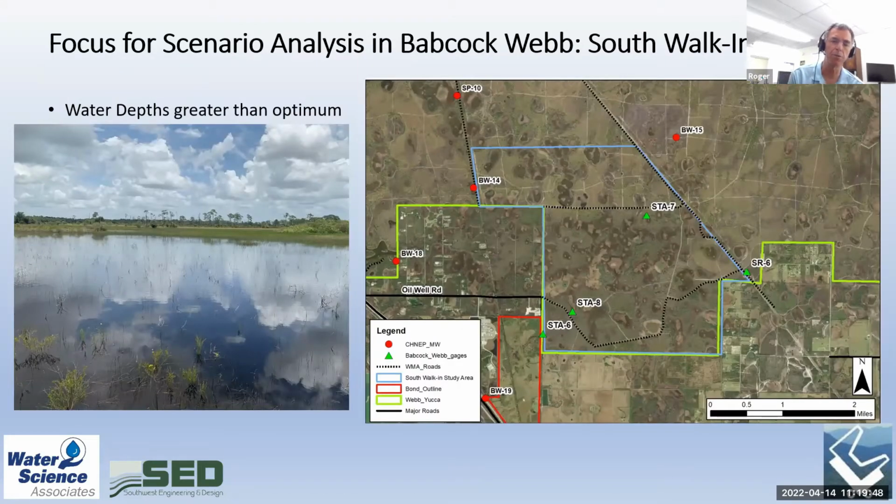Zooming in on the South Walk-in area, we have a number of monitoring stations in there. And the photograph on the left shows what the water levels are like during the wet season. Hydro periods are longer than are considered optimum. Next slide.